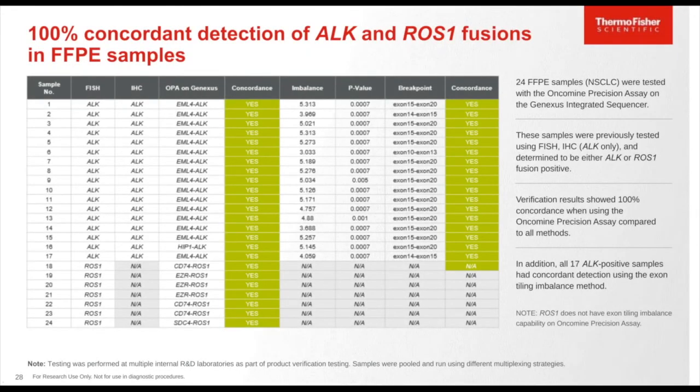Next, I will move into performance of the fusion controls and the FFPE samples. There were 24 FFPE samples that were tested with the Oncomine Precision Assay using the Genexus Integrated Sequencer, and these samples were previously tested using FISH and IHC and determined to be either ALK or ROS1 fusion positive. Our verification results showed 100% concordance when using the Oncomine Precision Assay compared to the other methods.